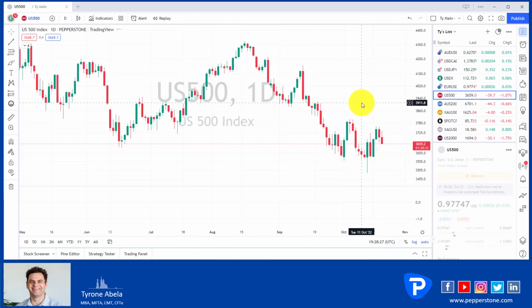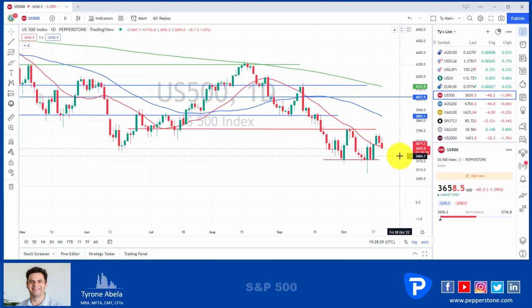All right, the last one we'll have a look at, of course, is the S&P 500. This one has been battling with the 20 moving average as well all week. You can see that the double bottom has certainly formed at this level, but it has failed to get to the neckline at this stage.